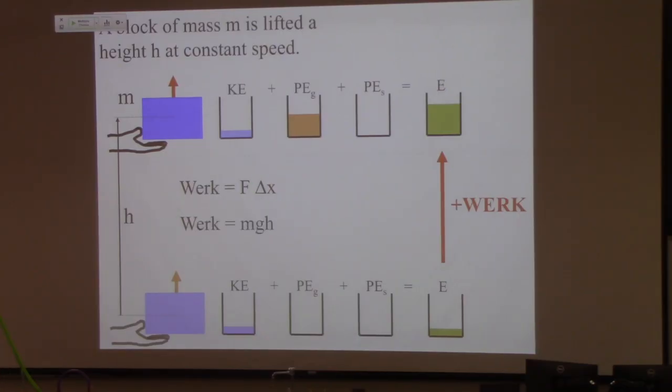What about the force? Well, if this is constant velocity, zero acceleration, I have to push with exactly the force of its weight. If it weighs 200 newtons, I've got to push with 200 newtons to keep it going at that constant velocity. So that means that my force is going to be m times g. That's the weight. And the distance is going to be h.